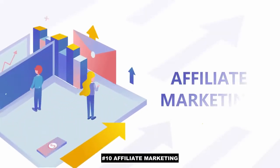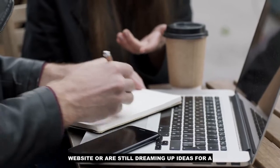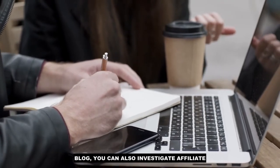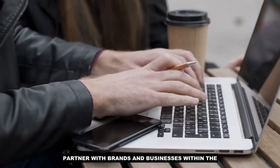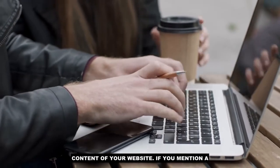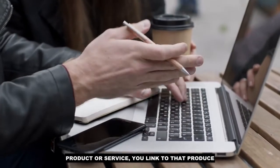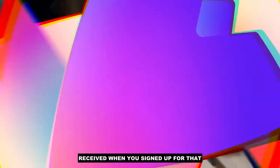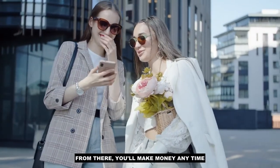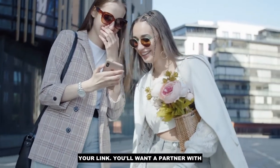10. Affiliate marketing. Whether you have a website or are still dreaming up ideas for a blog, you can also investigate affiliate marketing. With affiliate marketing, you partner with brands and businesses within the content of your website. If you mention a product or service, you link to that product or service using a unique affiliate code you received when you signed up for that affiliate program. From there, you'll make money anytime someone buys a product or service through your link.